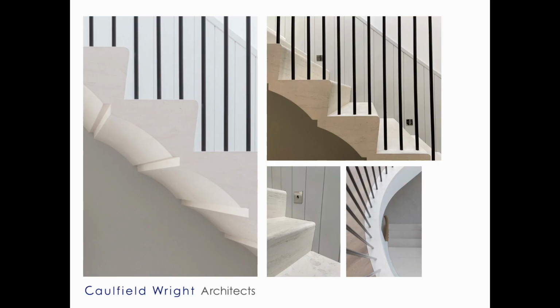We closely studied the radius of the nosing, and we wanted to have a very sharp edge profile so we could clearly express each stone as a piece and maintain our very pared back aesthetic. The radius of the underside of the step is exactly the same as the splay in the handrails at the start.